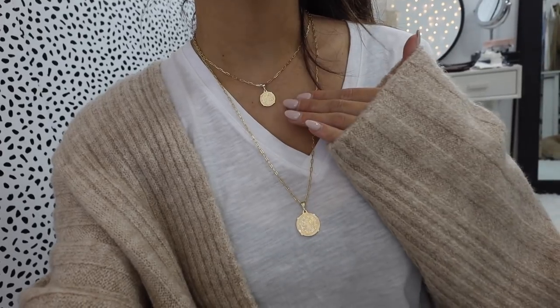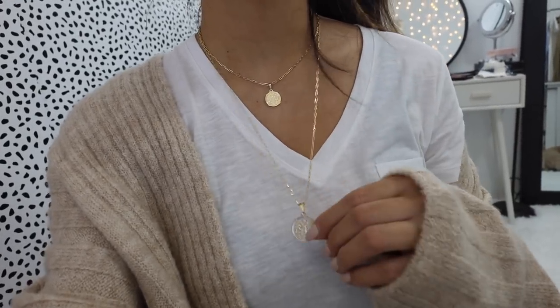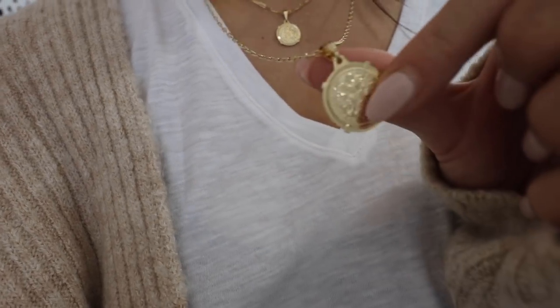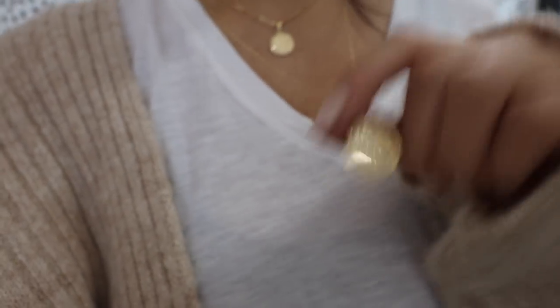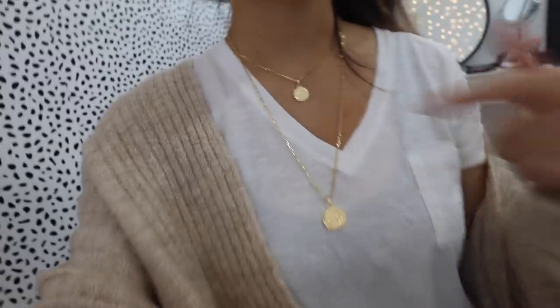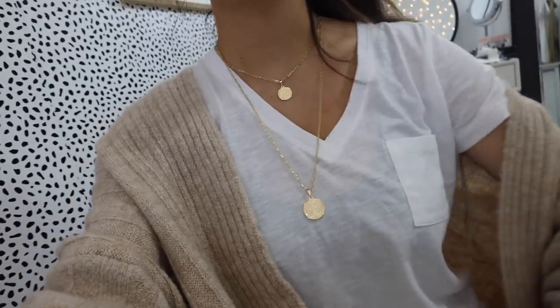So the first thing are these really beautiful medallion necklaces. They're on a paperclip chain, and here's what they look like. They're just so pretty, and they're stackable, so one's long, one's short. I think you can buy these individually or as a set, but they look really pretty together, so I went ahead and got the set.